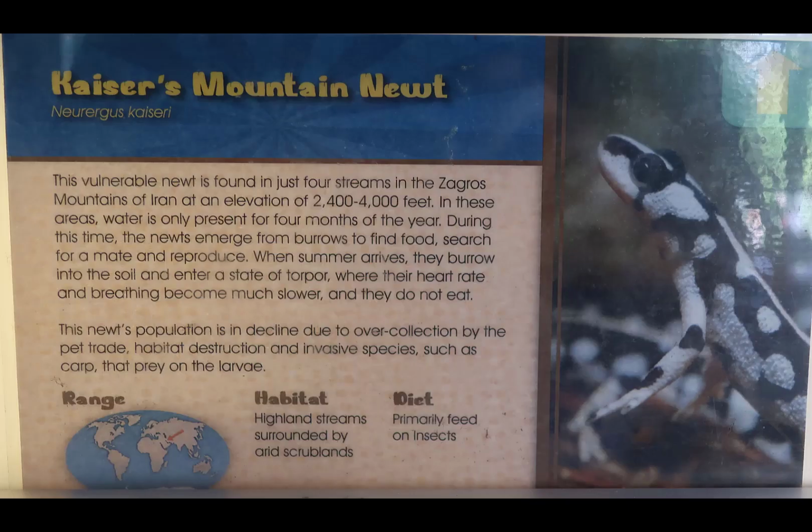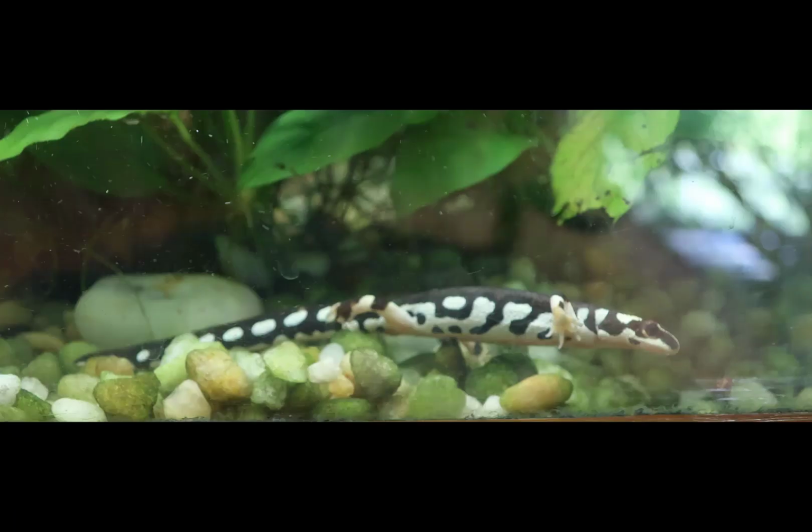Kaiser's mountain newt was down in his water, was underwater, was just laying there. I took several seconds of video, then decided I was going to take a still shot of him, took the still shot, and as we left, he was still laying there like he was waiting for something to happen.